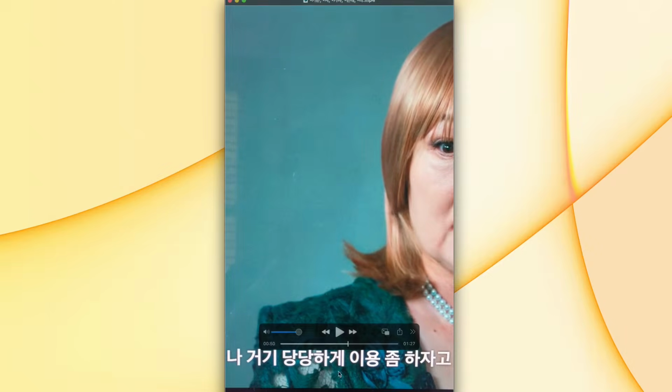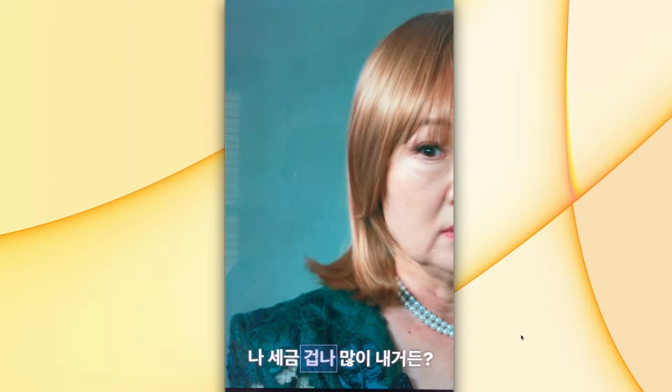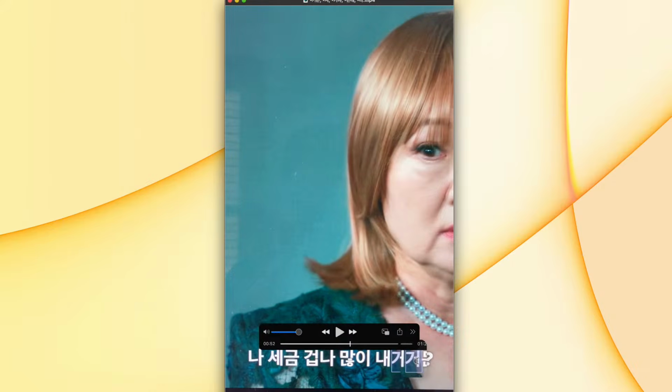갑시다 서로. 나 거기 당당하게 이용 좀 하자고. So she's basically saying she's gonna use the welfare provided by the country to the most. She's gonna make most of it because 나 세금 겁나 많이 내거든. And this is the part where she explains the reason for why she said that. It's because 거든 나 세금 겁나 많이 내거든. 겁나 it's not a swear word, but it's more like a slangish way of saying very. 세금 means tax. 그래서 세금 내다 means to pay taxes. So in this drama, this grandma is super rich. 그래서 that's why she's saying, I pay a lot of taxes. That's why I said I'm gonna make the most of the welfare.